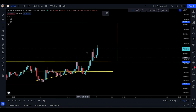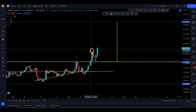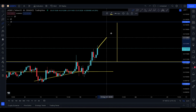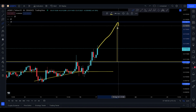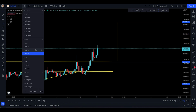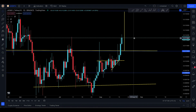Now I actually exited out of Jasmy the last time, pretty quickly. Took my profits up here when it came down for the retracement and actually bounced off that area. Now it does actually look good to still continue up to the 14 level because that's the technical target that is there. And if you watched yesterday's video, I'm pretty sure you know what I'm talking about. So let's dive into the daily right now.